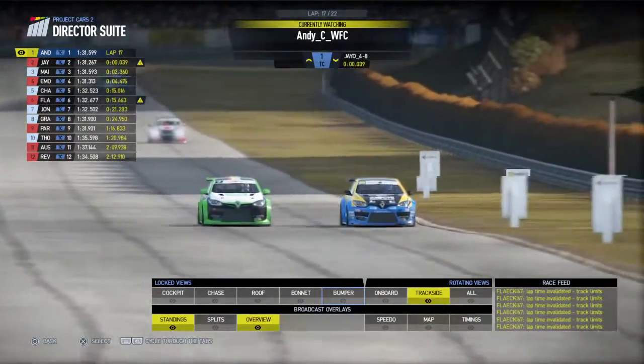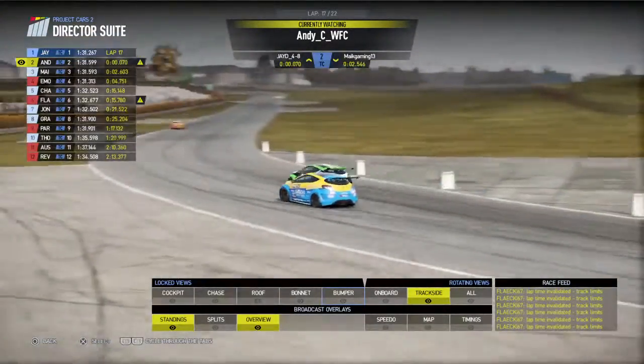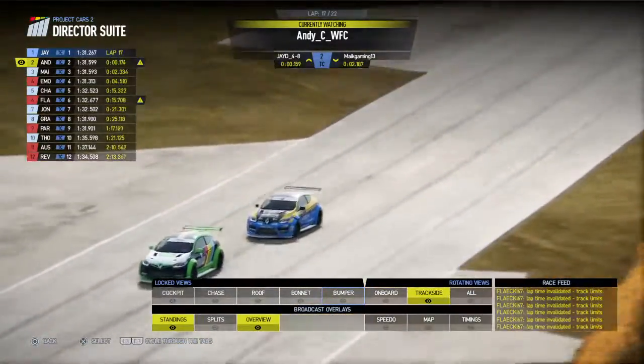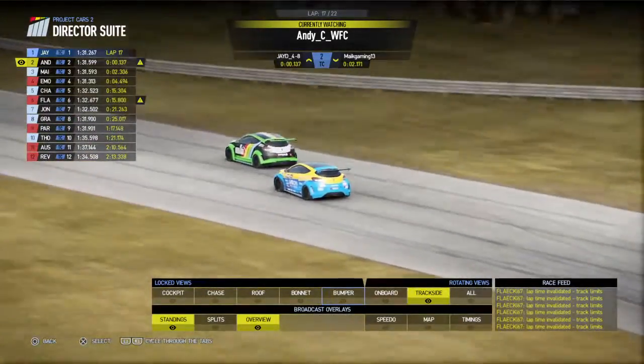And Jay there just trying to make a move on the inside into this right hand. It looks like he's going to get it done. Andy on the outside, he's going to have to concede to that position. And your new race leader is Jay once again as they head up the hill to shortly start lap 18.